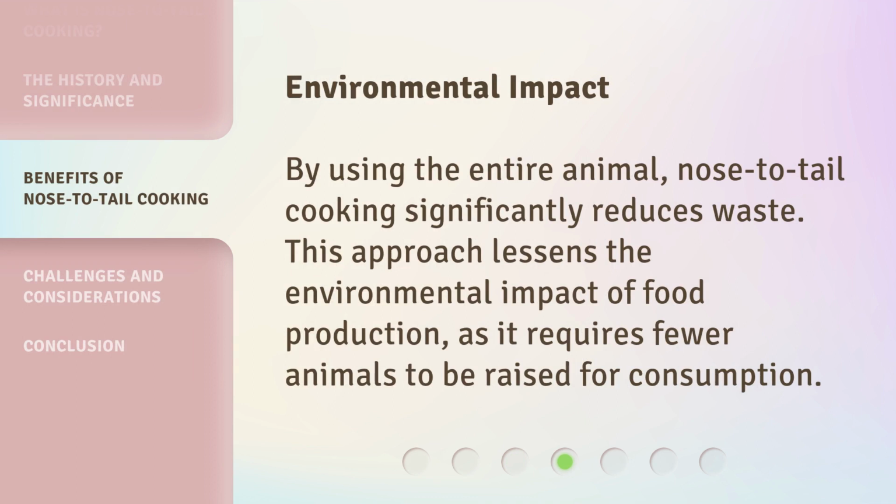Environmental impact. By using the entire animal, nose-to-tail cooking significantly reduces waste. This approach lessens the environmental impact of food production, as it requires fewer animals to be raised for consumption.